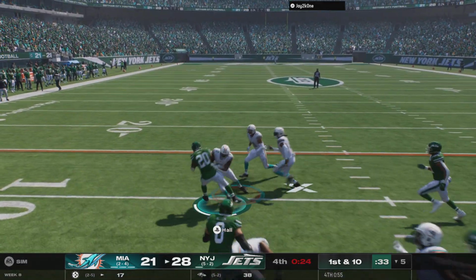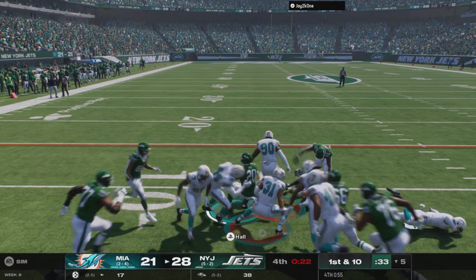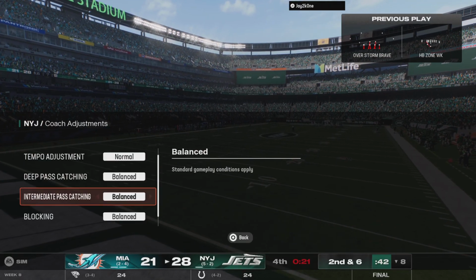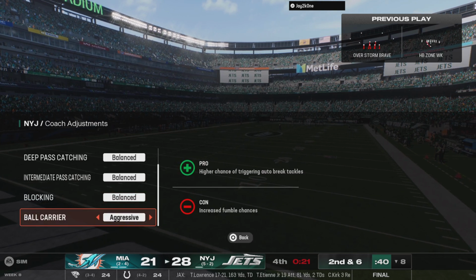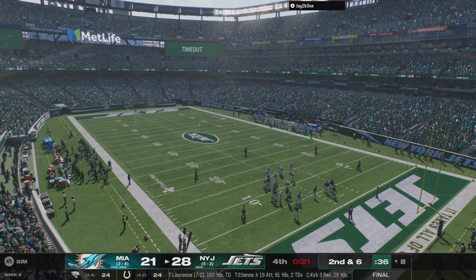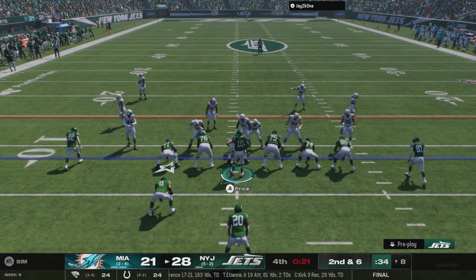On 1st down, here comes Hall. And finally, they bring him down. He shook off a couple of defenders there on a nice pickup. Now the Dolphins call a timeout. It's their first. And they still have 2 available for them as we approach the end of this game.